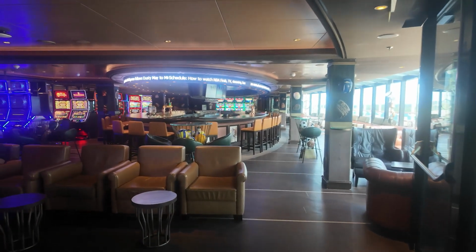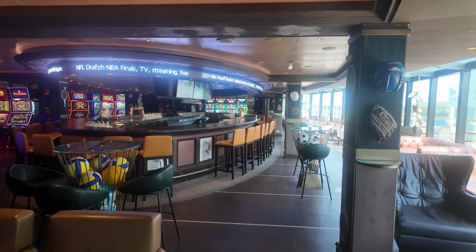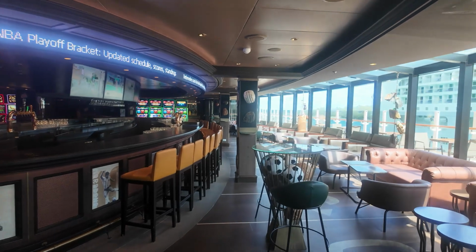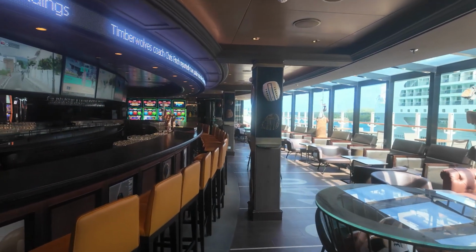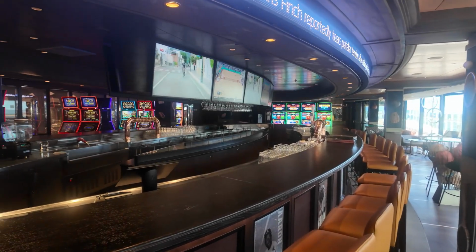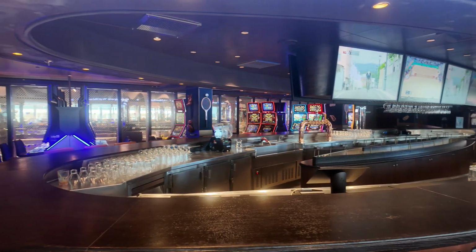This is a great place to watch a soccer match or football or basketball, whatever you're interested in. They do have a lot of the big games and it is a really, really fun place. Love the decor. It's interesting that the international ship got the sports bar feel. I feel like none of the other cruise ships really have a true sports bar. And this is like a legit sports bar.